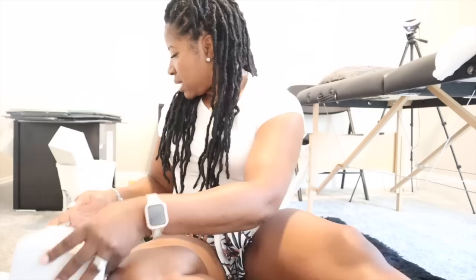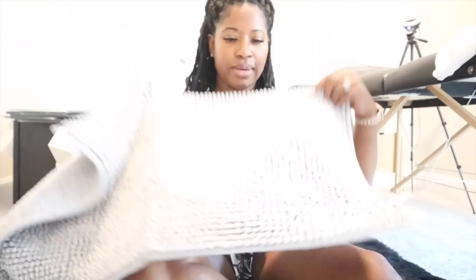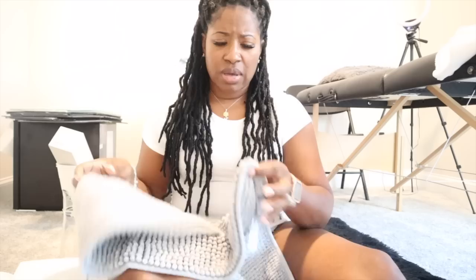So that's what it looks like. I'll show you when we make up our dorm room. But that's this. Got her a bath mat because we already have a shower curtain upstairs. Super soft, super soft. They go in front of the tub because her room actually has its own bathroom.